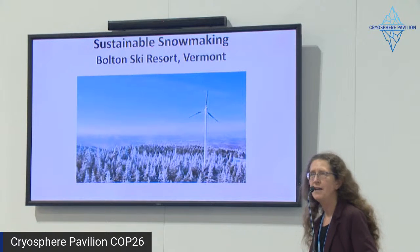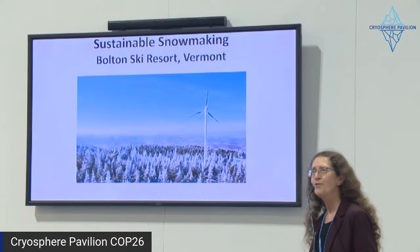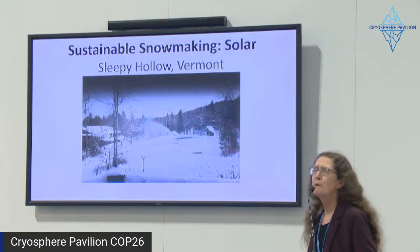So they put up this wind turbine so that when they're making snow, they're not contributing to the problem. And so they've been carbon neutral for some time. This is a little bit more unusual.